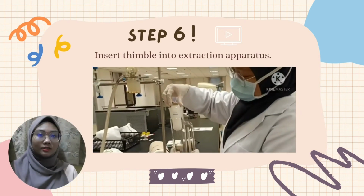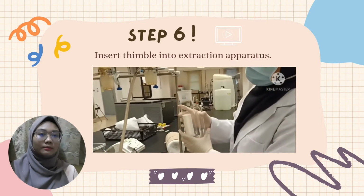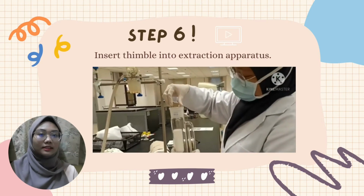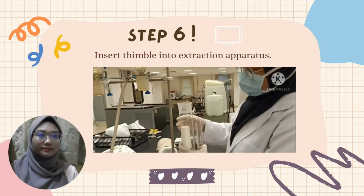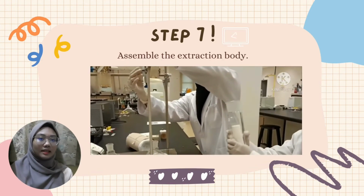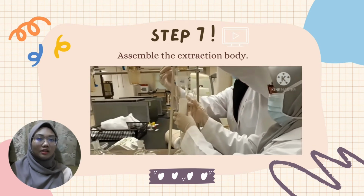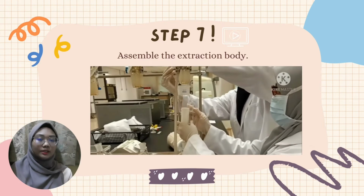Step 6 is to insert the thimble into the extraction apparatus. The thimble will be clamped into the extractor after being filled with the sample. Step 7 is to assemble the extraction body. Assemble the round bottom flask, SOXHLET extractor and condenser on the second stand above the heating unit.